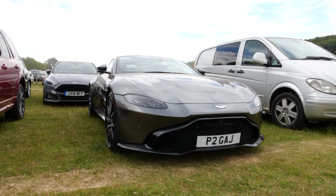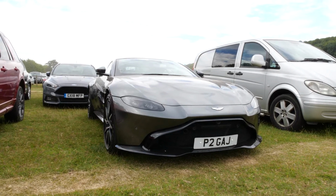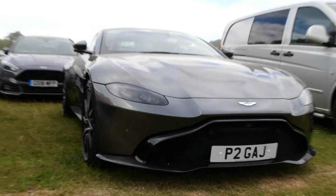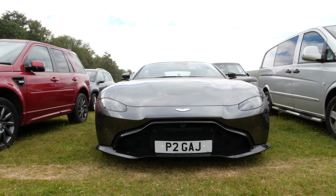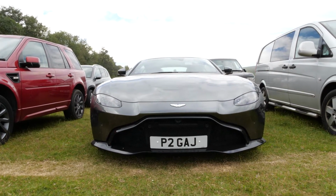I saw one of these at Alton Park in one of my videos, and absolutely everyone was swarming around it because it had just come out and it absolutely looks like a shark. If that was coming at you behind on a motorway, you'd definitely move out of the way. On any road for that matter, I'd move out of the way.